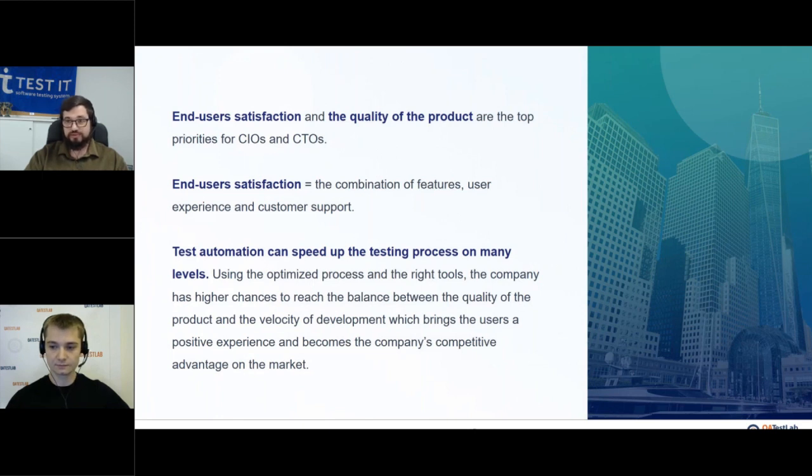The World Quality Report in 2019 shows that end user satisfaction and the quality of products are the top priorities for CIOs, CTOs, and heads of quality assurance departments in most companies that took part in this major report held by Capgemini. The idea was that smaller parts, like doing specific operations, optimizing DevOps, bringing more features to the market, are generally less prioritized by the companies than end user satisfaction and overall quality.